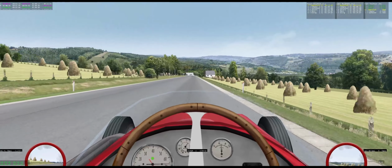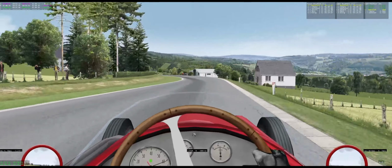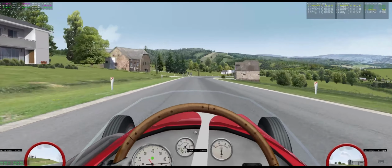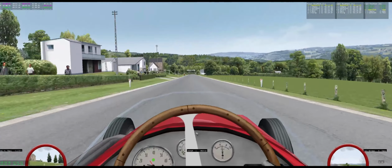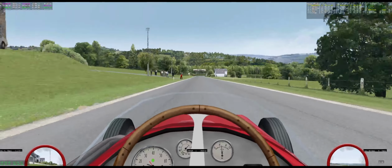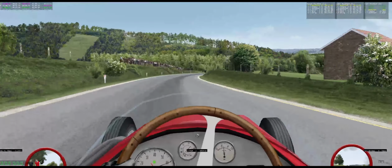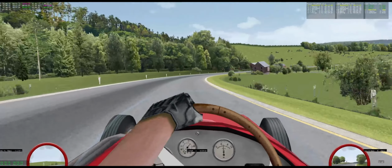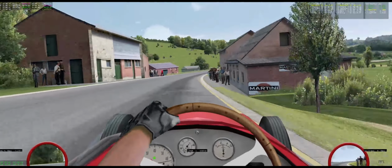I love Spa's old configuration, but I also like Spa's new configuration. Some people say that the new configuration of Spa is what destroyed Spa in general, but I think it actually kind of enhanced Spa, because it never really took down any feature of Spa. It's still pretty fast. It just got more sharper corners is what I'm trying to say.